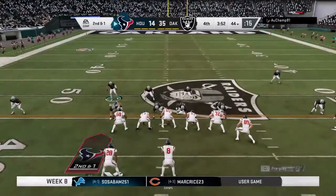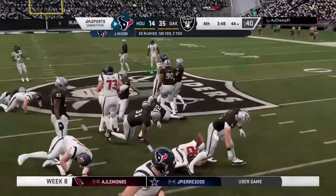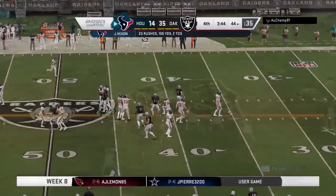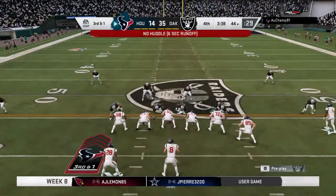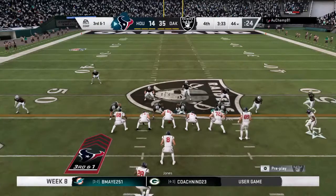Watch the out, watch the out. Fair fight. On second down, Mixon. And for one of the few times here today, this run's not going to go anywhere. Not enough there for a first. No gain, as a matter of fact. And it leaves them at third and one.